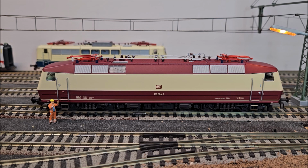Ausfahrt für D519 frei. Ausfahrt für D519 ist frei. Ich wiederhole, Ausfahrt für D519 ist frei. Ende out.